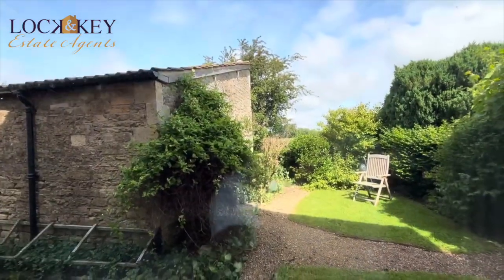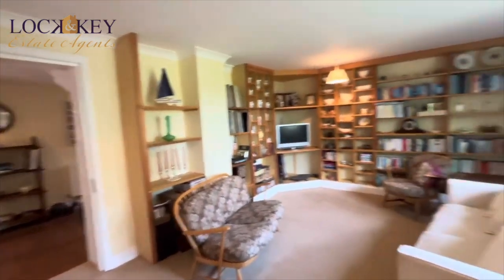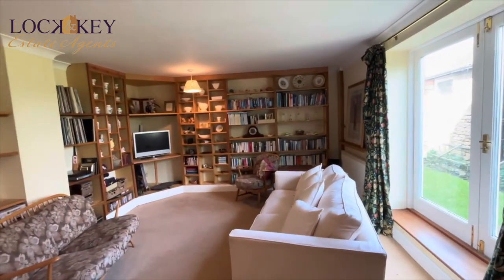That's an outside store, which is pretty dry in there. We'll show you that later. And this room, boys and girls, is the family room. And it just gets bigger and bigger from here.